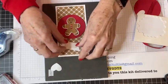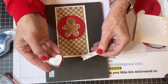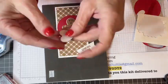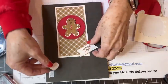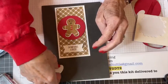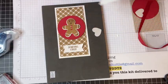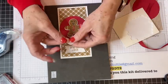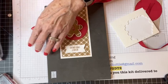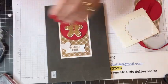And then my cute little heart I've cut out of our white shimmer textured paper. It's in the regular catalog. You can see it's got some texture and some shimmer to it. And I used a little heart die from our Give It a Whirl dies. So I'm going to put Sending Cheer right there. Adorable, right? And then I'm going to attach my little heart right here, but I'm going to put one dimensional behind. Which side? I think it needs to be behind right here. A little regular Seal Plus on the other. There we go, so cute.